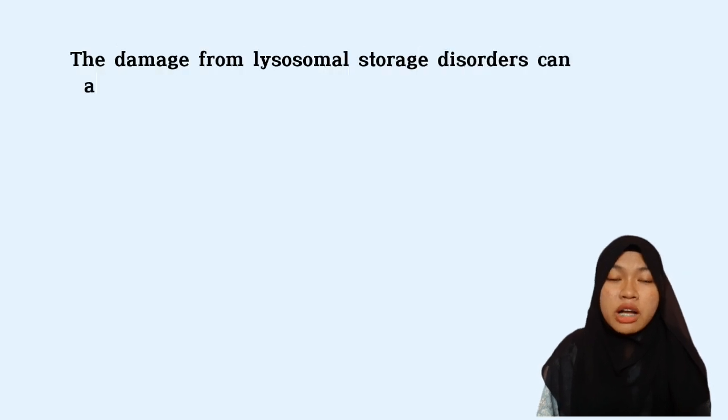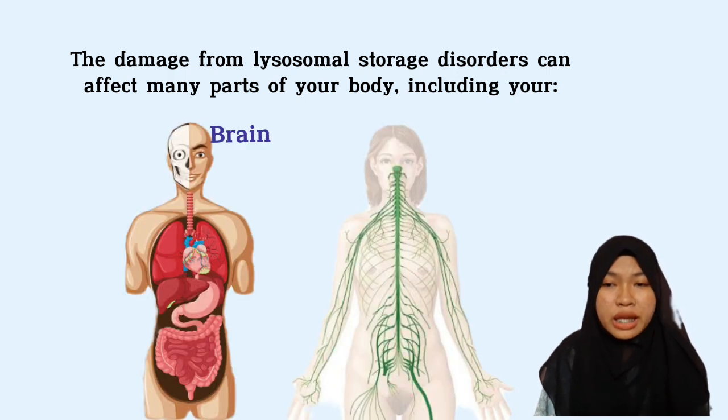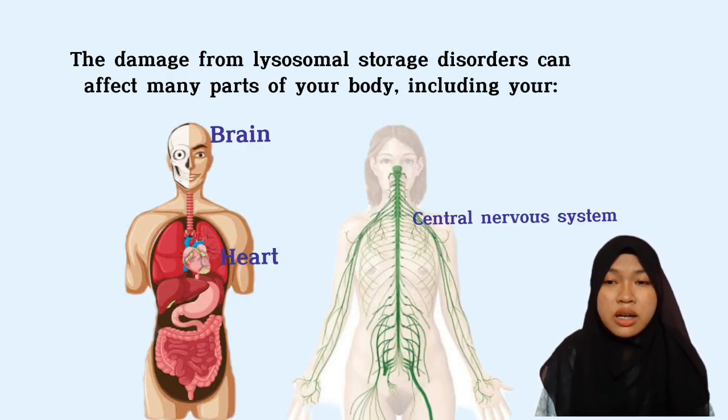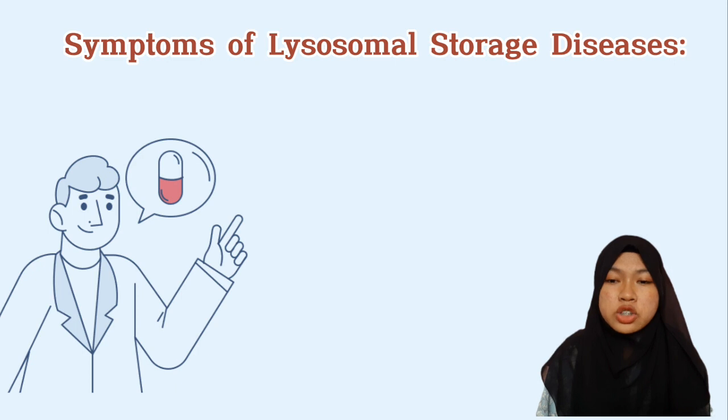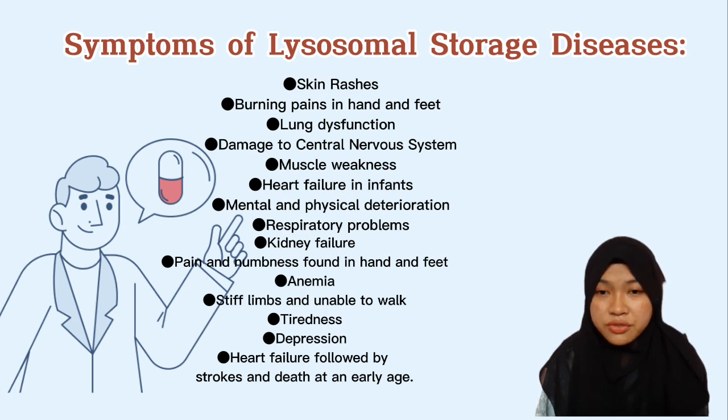The damage from lysosomal storage disorders can affect many parts of your body, including your brain, central nervous system, heart, skeletal system, and skin. These are the symptoms of lysosomal storage diseases: skin rashes, burning pains in hands and feet, lung dysfunction, and many more.